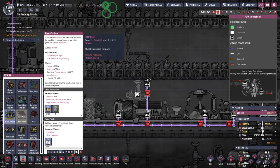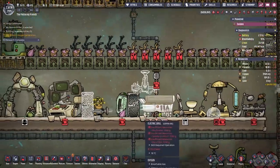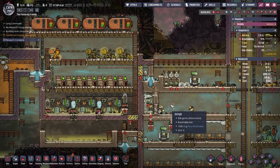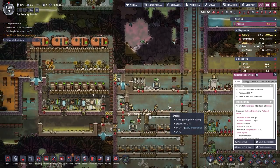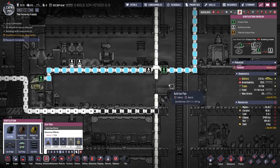What do we got? Oh, solar panel research is done. And the steam turbine. Nice. Why do I not have... Oh, boy. I have no power anywhere. What has happened to my power systems? Oh no! Pipe's probably locked, right? Is that what's happening? Yeah, probably that's what's happening. I made this. Oh, I did.